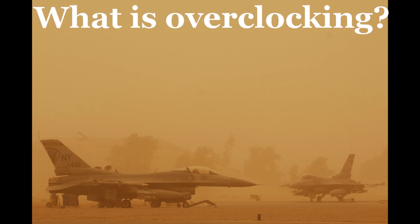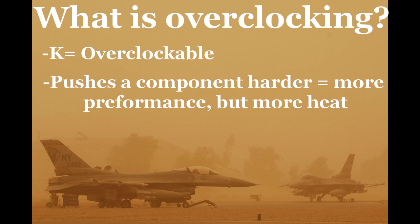The i5 3570K is the processor I'm buying, and it's supposedly very good. You can overclock it, which is the K. Overclocking is really helpful, and pretty much what it does is it takes the factory standards and pushes them beyond that limit, and it makes it better. It also creates a lot of heat, so cooling is really essential. So make sure you get a good heat sink for your, not PS3. What am I talking about?